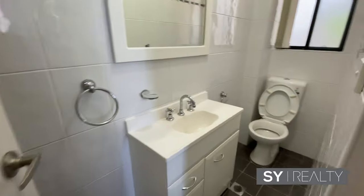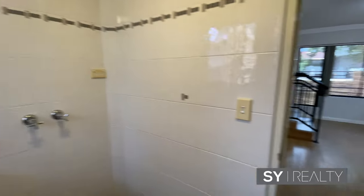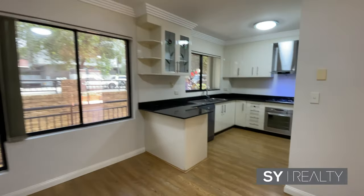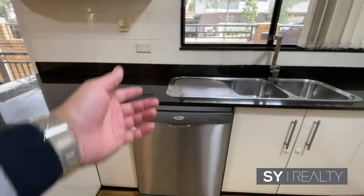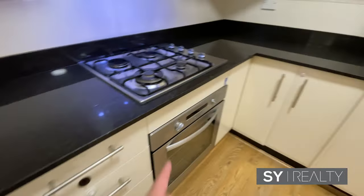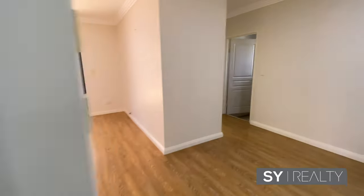That's the first bathroom and the washing room. This is the Whirlpool dishwasher, and you have the oven, gas cooking, and ducted exhaust fan. Big space for your fridge.